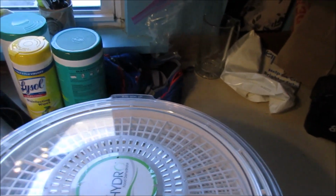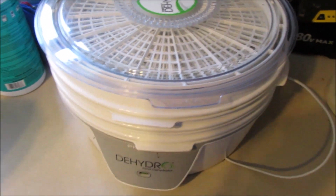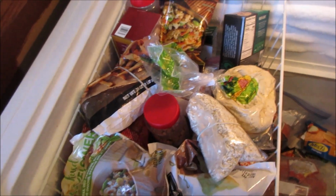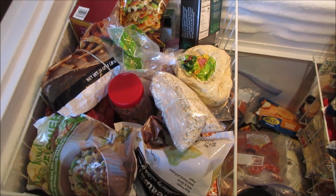Or if I grow too many squash or too many tomatoes to eat it all or freeze it all, I can dehydrate this stuff, and it takes a lot less space, and it's delicious that way. It's just a fun way to eat food. All right, now not everything you see is going to be vegan, because not everybody that eats in this home is vegetarian or vegan necessarily.